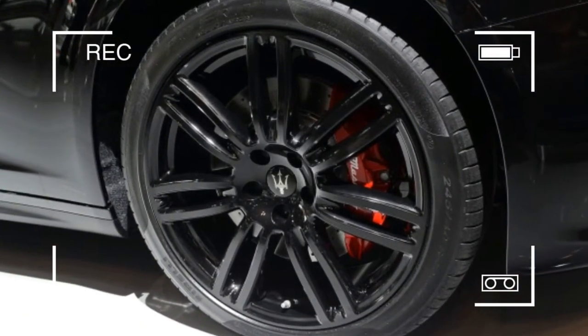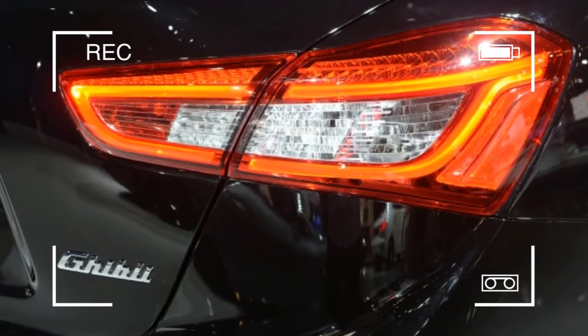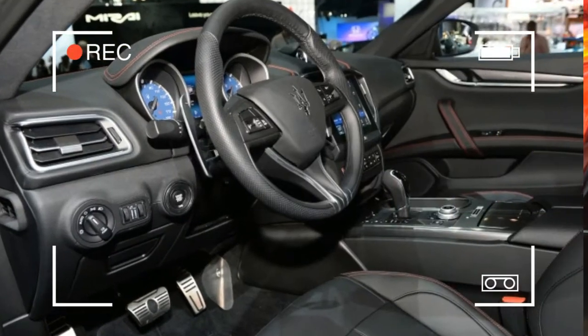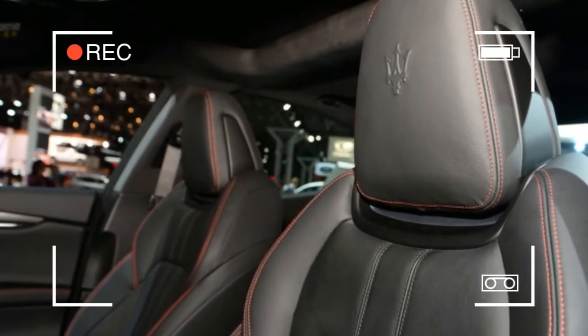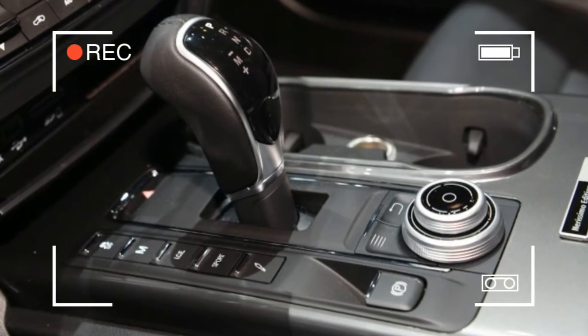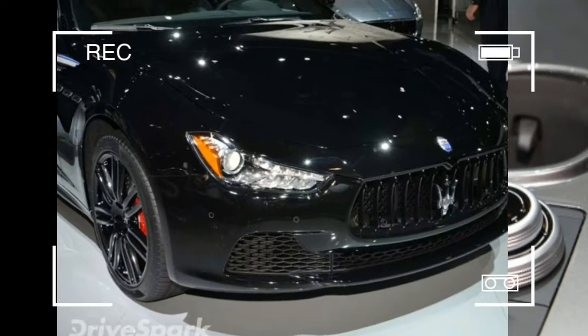All Nerissimo models include blind spot monitoring, rear parking sensors, and remote start. The S and SQ4 models also get a Harman Kardon sound system. The powertrain remains the same 404 horsepower twin turbo V6 and 8-speed automatic found in the normal Ghibli. With that in mind, you pay quite a bit for what boils down to an appearance package.